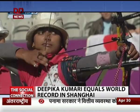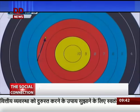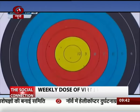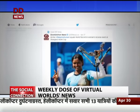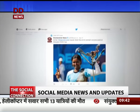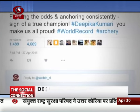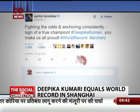India's Deepika Kumari has equaled the world record in women's recurve event at the qualifying stage. The 21-year-old tallied a score of 686 out of 720 in the qualifying round of Shanghai World Cup, thereby equaling the record held by Ki Bo Bae of South Korea. However, later on, she crashed out of the quarterfinals of the women's individual recurve event. With this, Deepika Kumari and archery were trending top on Twitter and Facebook.